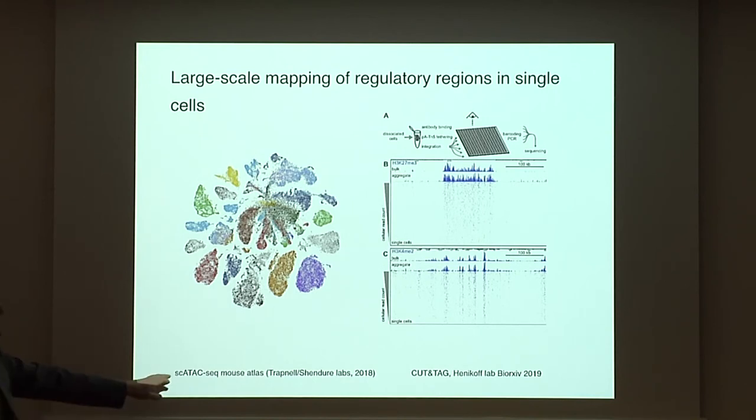So one can use a method called single-cell ATAC-seq, which simply identifies the parts of our genome that are accessible, which normally correlates well with having activity. And this is work from the Cole Trapnell lab. Again, each dot here is an individual cell, but now grouped according to similarities in which regulatory regions are active or accessible or not. And even more recent work from the Henikoff lab shows another very elegant way of even more precisely mapping the different activity levels of regions of the genome in individual cells.